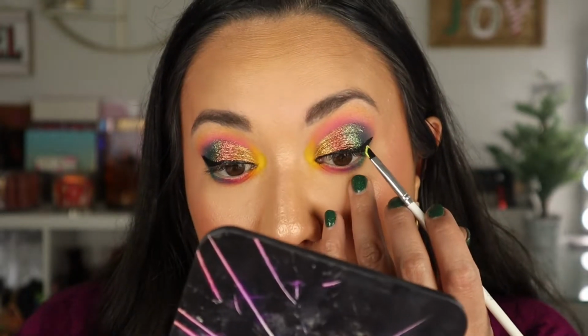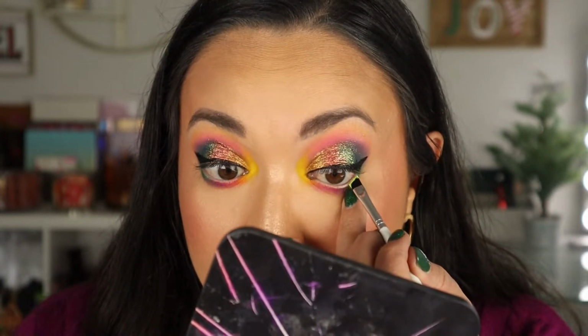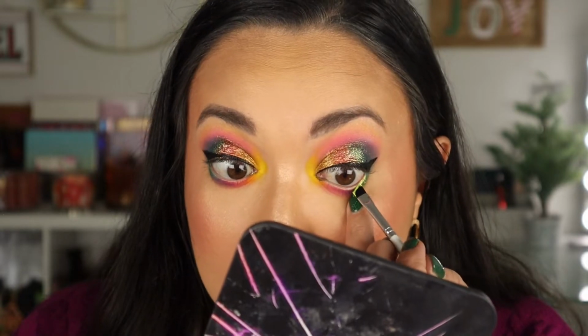So now I want to put some gel liner in the waterline. I'm going to use this one from Lethal Cosmetics, my favorite gel liners. Also mentioned it in that video I posted before this one. This is in the shade Stereo. I haven't used this one before. It's a super bright, almost neon-y yellow. So hopefully it doesn't look crazy. But I'm going to put that on the waterline. These are so good for the waterline. They're just so creamy and rich and opaque and super long lasting.